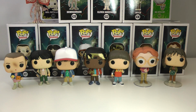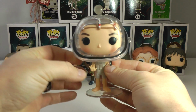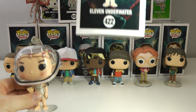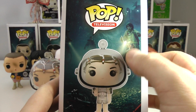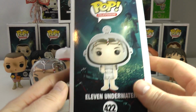I was so excited that I got this. This is Underwater 11. Check it out. I'll give you guys a quick look at the box. So this is 11 Underwater. I'll also show you quickly, before, the artwork that's on this box. You can see a couple shots from the show. You know, there's Mike on his bike right there. You got Lucas in the background, Dustin.